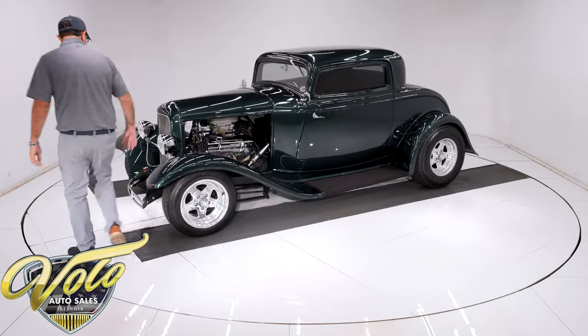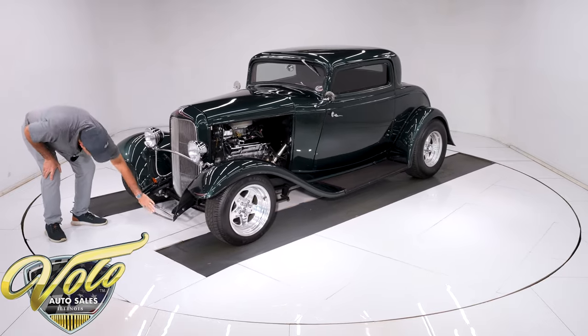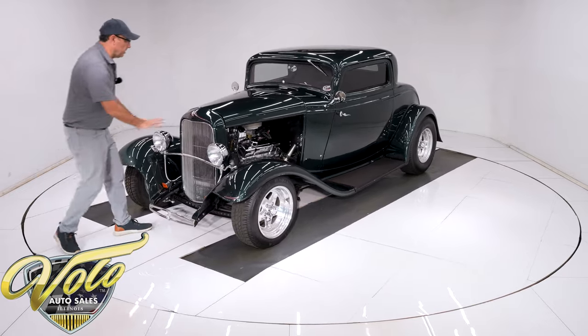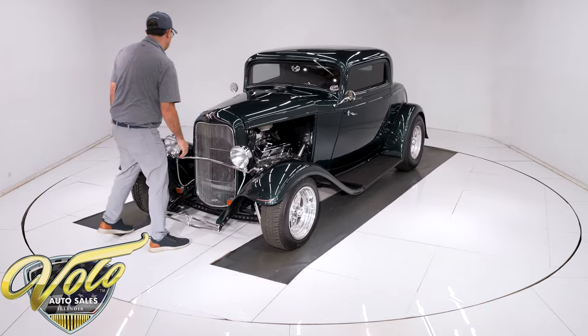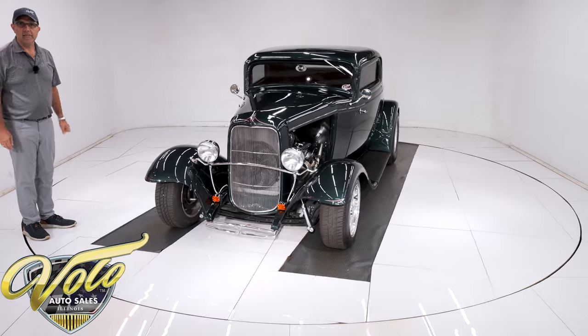Got nice chrome headlights, turn signals, a chrome spreader bar. Here's that matching mini front bumper. Got the '32 grill shell that looks so good. So that's the outside of the car. Why don't we hop inside and check it out?